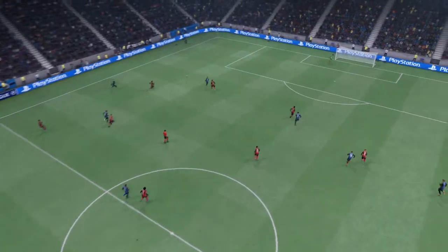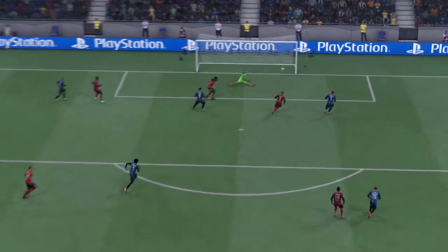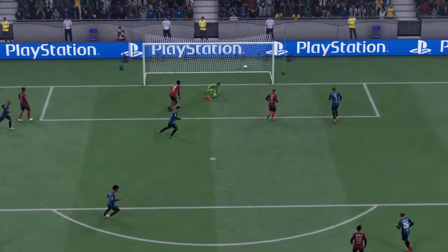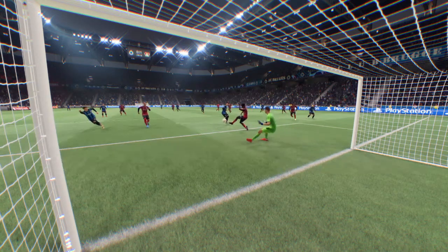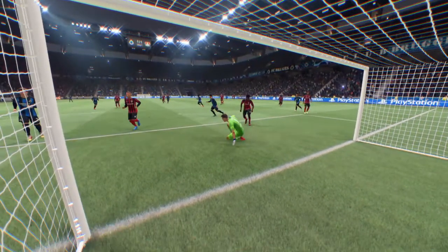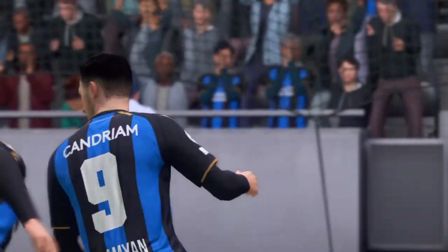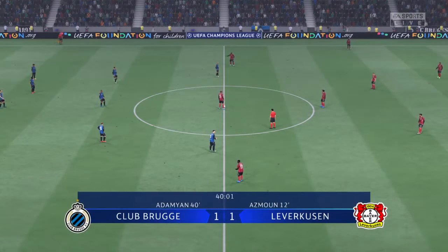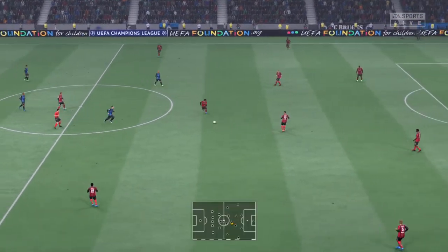Well, here's another look, and you can see what a good finish this is. He holds off the defender brilliantly and keeps his composure. That's a great goal. So underway again, following the goal that made things level.